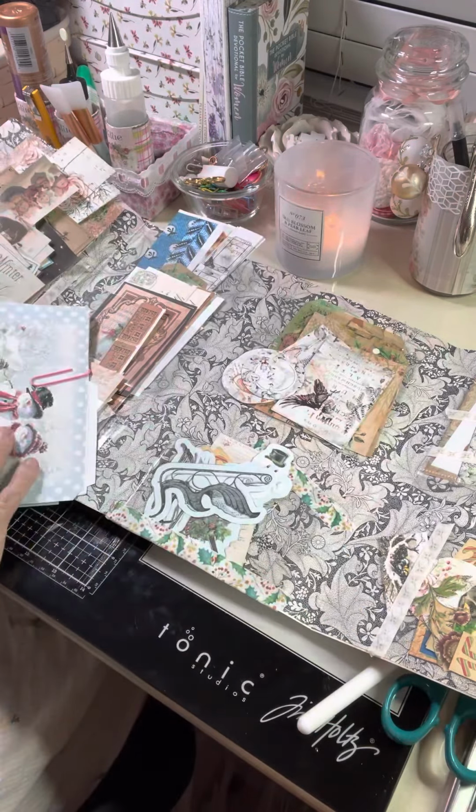I do my center page. And your center page is very, very easily found because all you have to do is kind of do that and it will open up exactly to the center. There's a string that I'm sure you can't see, but you just snip that string and this whole thing will come out in one lump sum. So you don't have to tear it out. Just pull it out with one lump sum. And then you can use this in your other journals for whatever reason.